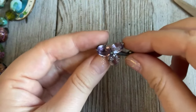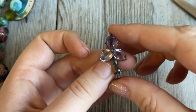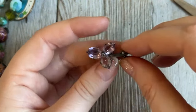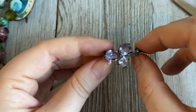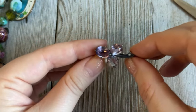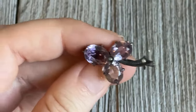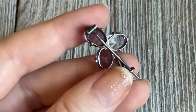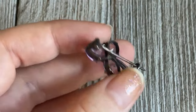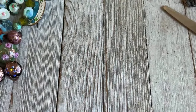This is just really a fun shamrock. Shamrocks are the three, right? Clovers, I forget. But it's so pretty. And these are such pretty color. So that was my thing.